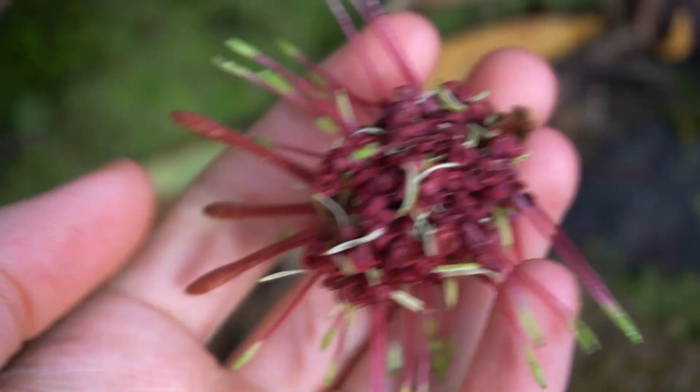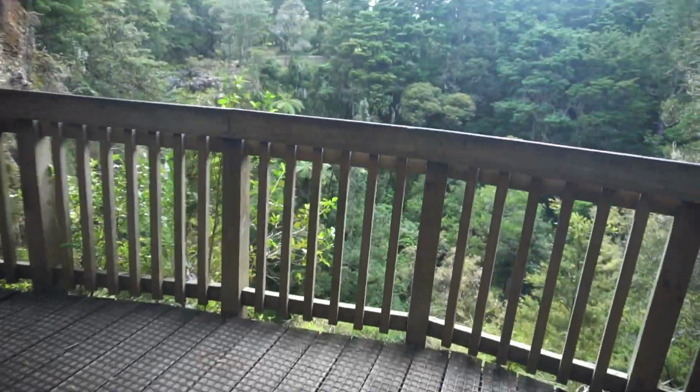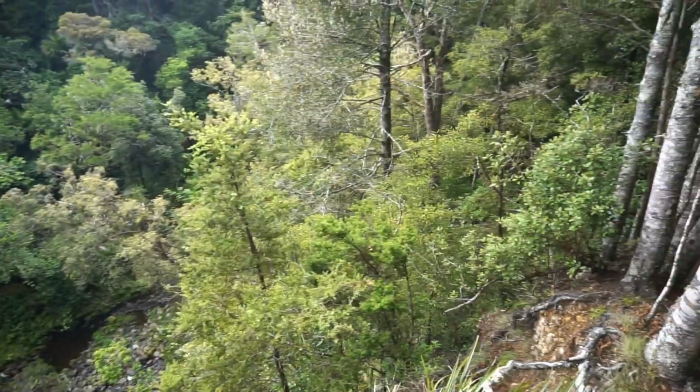It's such a unique flower. Well, I've made it up to a beautiful lookout here at the top of the walk. There's a big waterfall, and yeah, very nice.